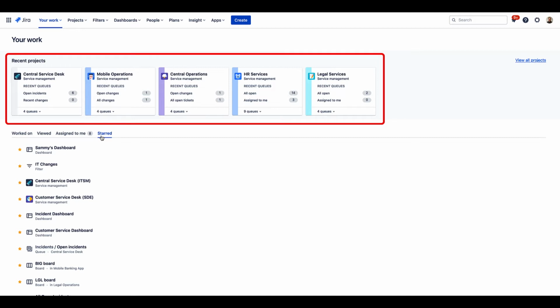And in JSM, projects are like service desks. You can create multiple projects to give each service team in your organization their own service desk. For example, you might have a finance, an HR, facilities, IT, or legal service desk project.